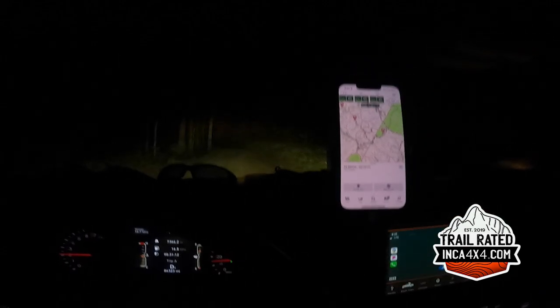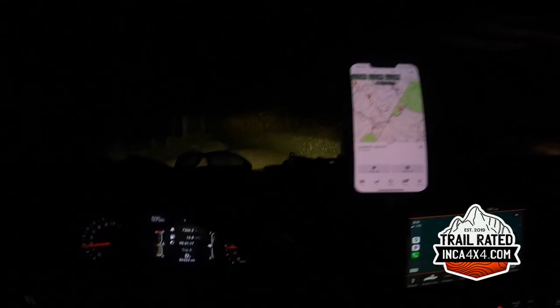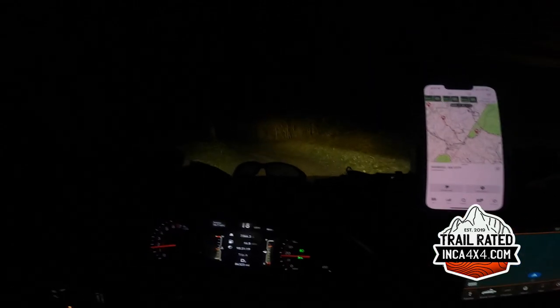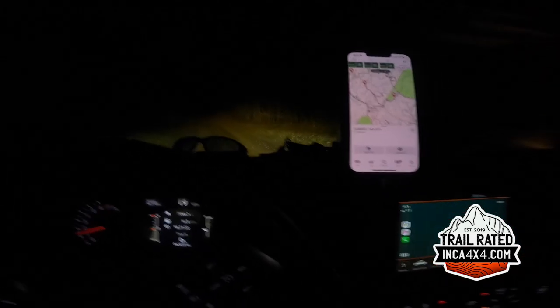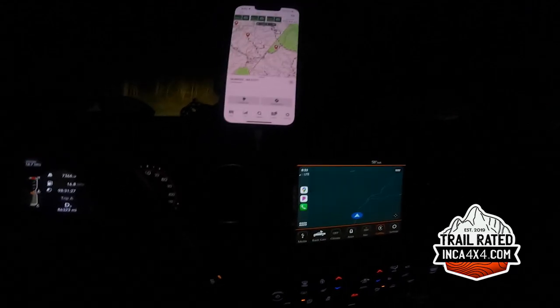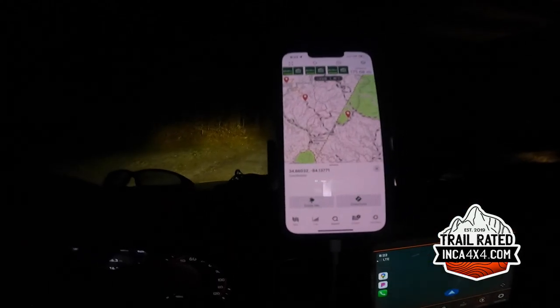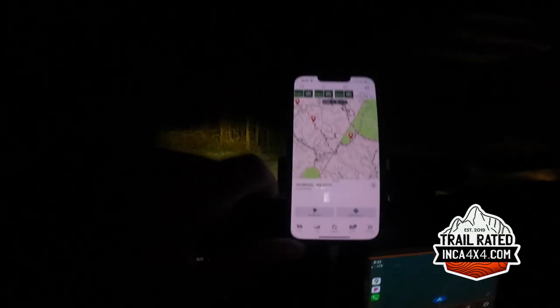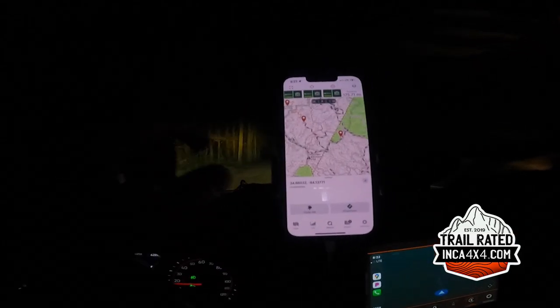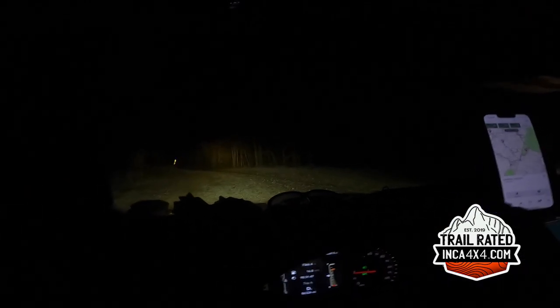So right now I'm meeting up with a group in the North Georgia Mountains, Hawk Mountain, where I'm going. The problem I ran into is I had the GPS going, but the Wi-Fi interrupted and I closed out the app. Thankfully, this section I had already downloaded on Gaia, and I was able to follow basically the track.